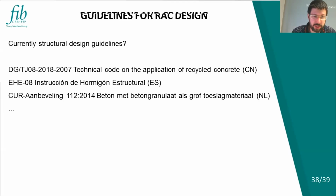Well, there are already some standards. For example, the Chinese standard, the technical code on the application of recycled concrete. Unfortunately, I really can't say much about the contents, but it is a pretty old standard, so they were very advanced on this and pushing for this very early. Then Spain has a general standard for structural concrete that has an annex that deals with recycled aggregate concrete. If you don't want to change the properties, then you replace up to 20% of coarse aggregates. That's basically what the standard says.